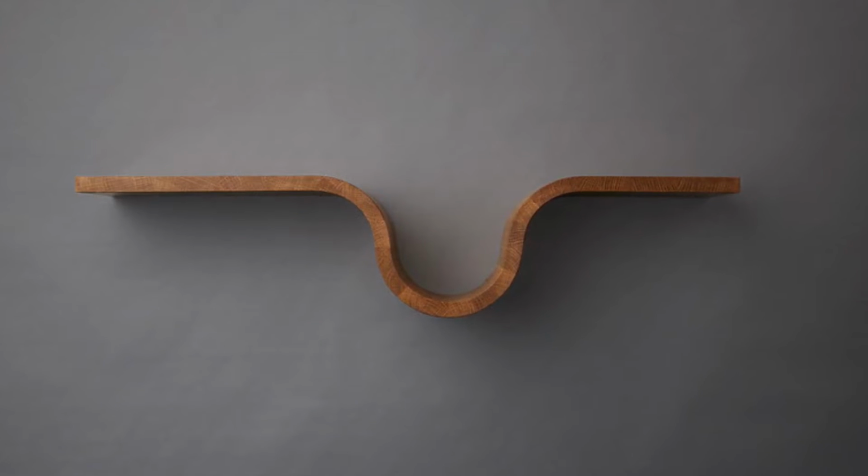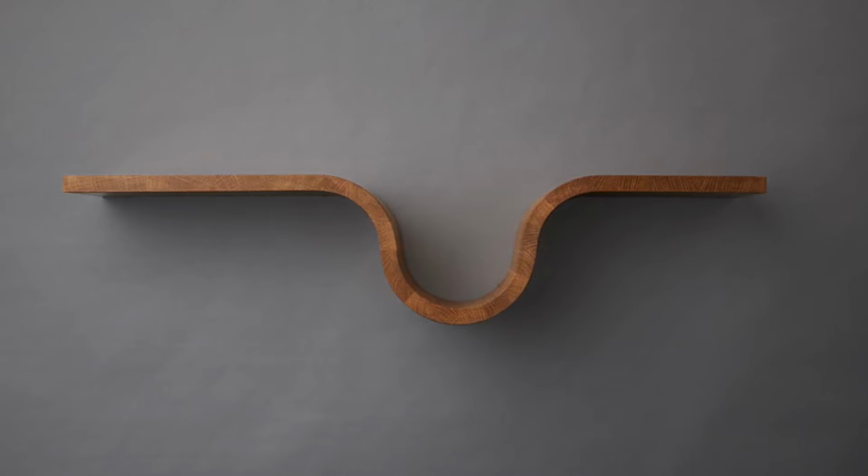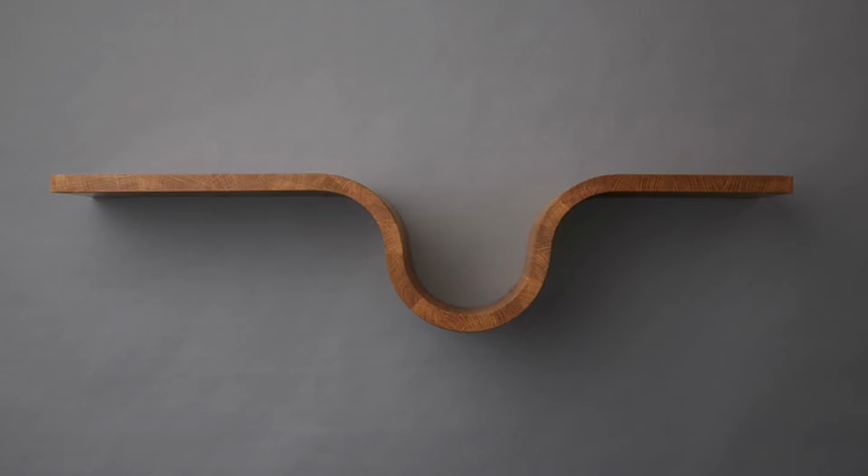Because to make something look so simple when you're working with timber, having these curves, these lines in, is actually quite a difficult process, but that's the beauty of the work.